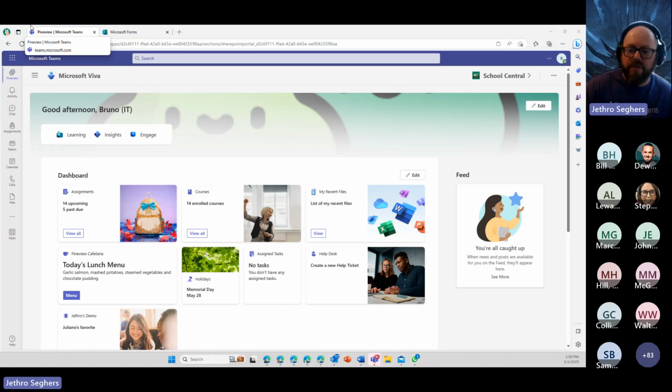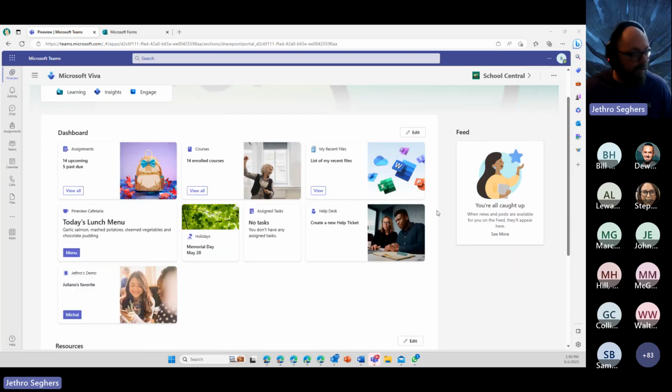So Viva Connections for Education is fully integrated in A1. There's no additional cost to anything I'm showing right now, not on the cards, not on the functionality, not on our toolkit, etc. So we're just making sure that the scenarios are making sense for you guys and that all the code samples that we provide are fully up to date for education specific scenarios. So that's really what we have here.